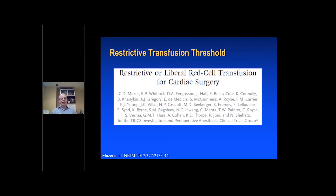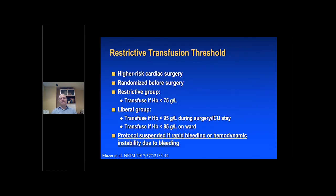So this is Dr. Mazur's study from St. Mike's and the group that came out, a very well done study. I just want to highlight some of the common things that are in all of these studies using this one as an example. So in this one, they used high-risk cardiac surgery. Patients were randomized before surgery. The restrictive group was a hemoglobin of less than 75. The liberal group was less than 95 during surgery or ICU stay, and less than 85 when they left the ICU and went on to the ward.